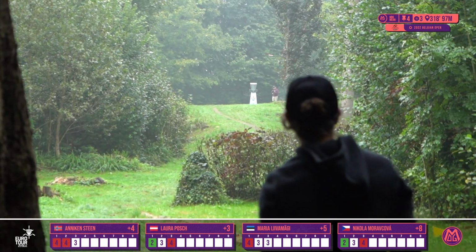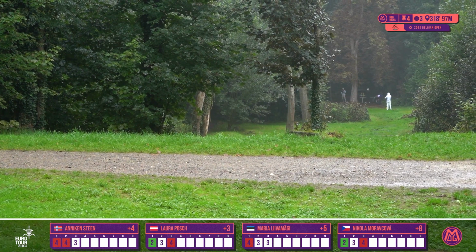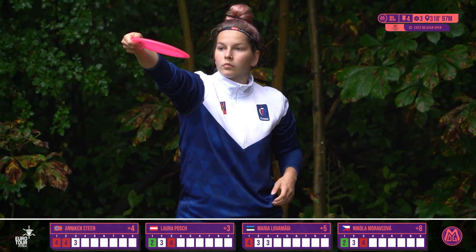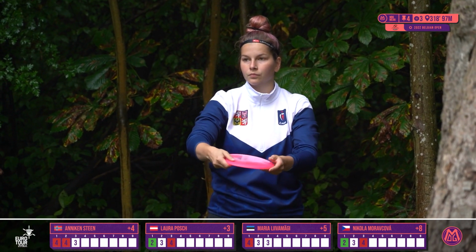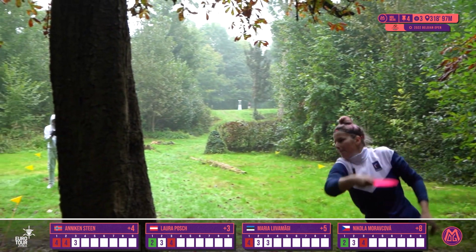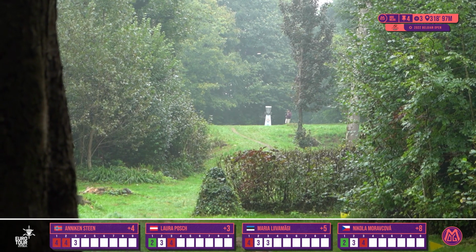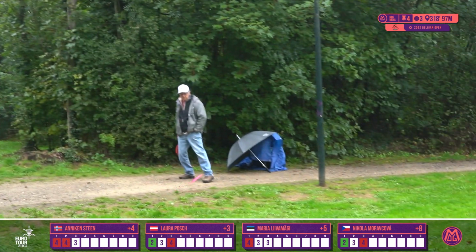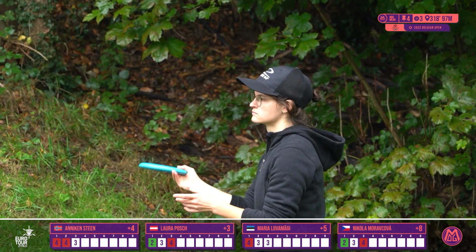Laura with a good move on this. If it can beat that tree, yeah, clips the branch and gets knocked down, but pretty prime par position from there anyway. Next up, Nikola. Big high hyzer flip. Good move. Up past the road and safe. Nicely done.